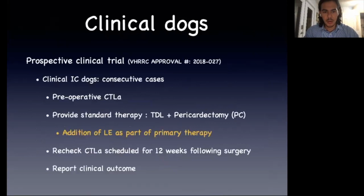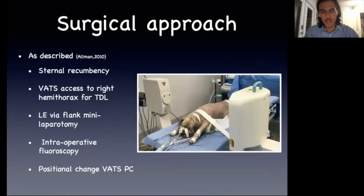A prospective trial with IACUC and in-hospital approval was advertised for dogs diagnosed with idiopathic chylothorax. Admission into the study required a preoperative CTLA, echocardiogram, and complete database. Patients underwent standard care surgery, thoracic duct ligation and pericardectomy, with the addition of lymphatic embolization. A recheck CTLA was scheduled for 12 weeks following surgery, and long-term outcome was documented via recheck evaluation or phone communication. Surgical approach was planned as previously described by Allman in 2010 for VATS thoracic duct ligation and pericardectomy.